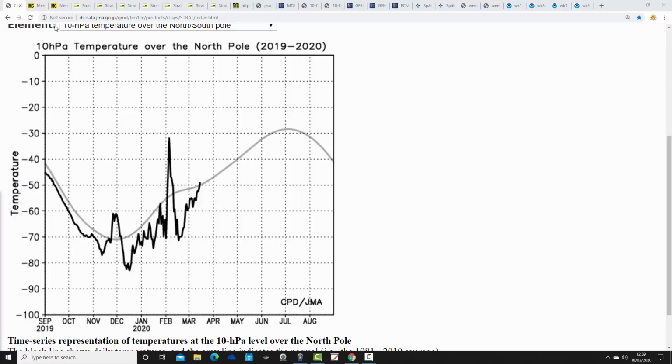So temperatures are beginning to lift up now already at 10 HPA. We've been talking about this in the videos over the past week or so. The black line shows where temperatures have been through this season at 10 HPA in the stratosphere. The grey line is a trend line. So you can see at this point of the year, temperatures at 10 HPA in the stratosphere should be warming up, and they gradually keep increasing on average through to the summer, where they reach their peak, and then into the end of summer, into the autumn, they'll start to drop again.